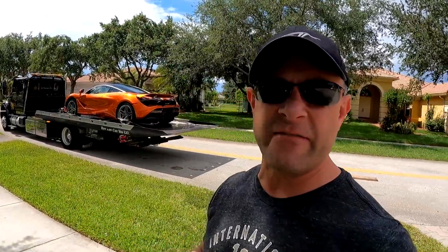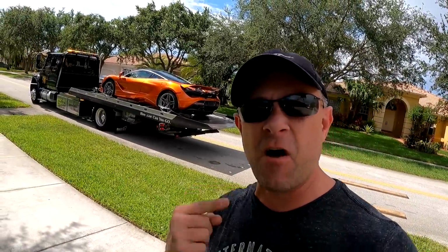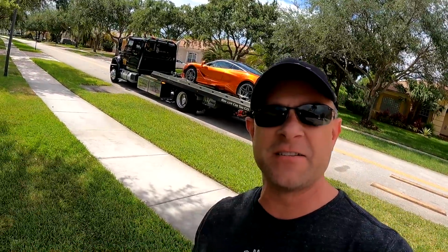All right, and just like that, it is time to say goodbye to the McLaren 720S. 4 years of, wow, just an amazing time, and it is off to the new owner. I'm sure he's going to have a ton of fun with this car.